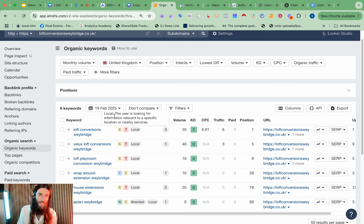So if I can be the absolute go-to resource on loft conversions in Weybridge, then all of my keywords are likely to benefit from that, and therefore I rank higher across the board. So to do that, we need to address all those different search intents, and we want to perform internal linking so that Google can really clearly see the relevance between those pages, and that will give us that hidden authority bonus.